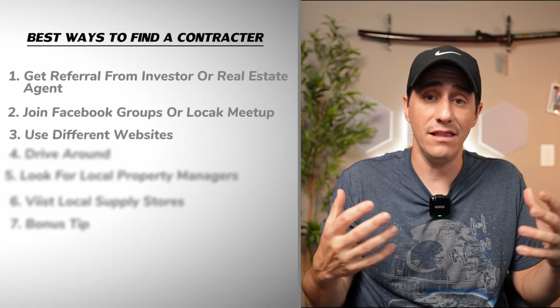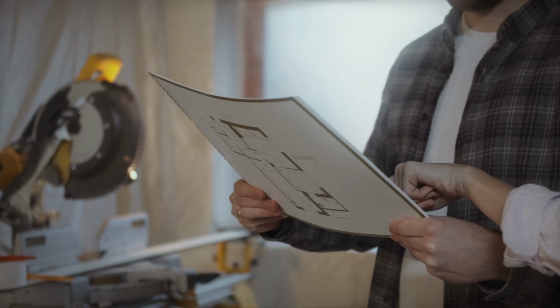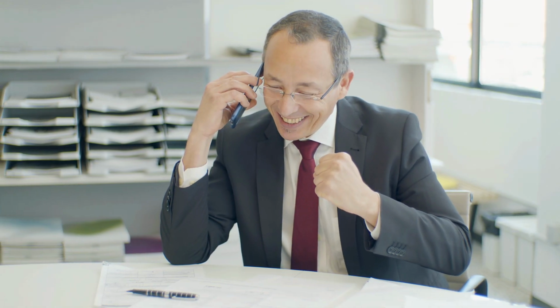Another way that I love to find them is you simply drive around. If you have a lot of construction going on in your area with new home builders, or if you're just driving around and you see construction, stop. They may have a sign in the front yard that you can call and get quotes. You want to look for work trucks, crews working, or even potentially active flips. All you have to do sometimes is simply approach them and say, hey, are you taking on any other jobs right now?